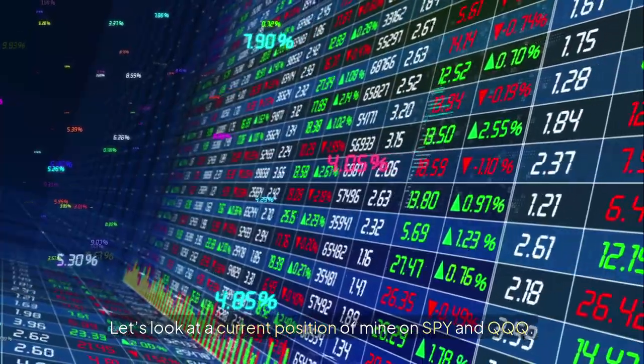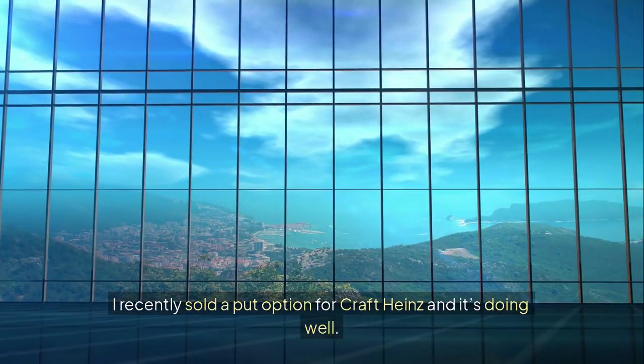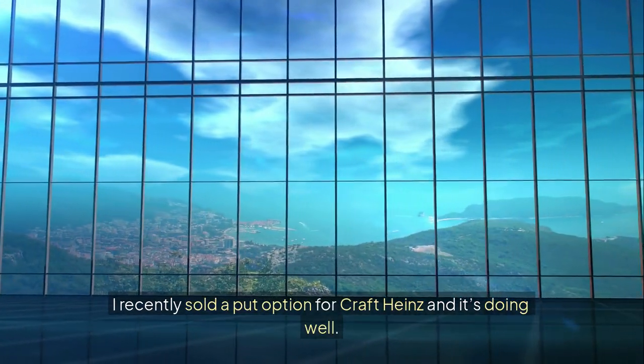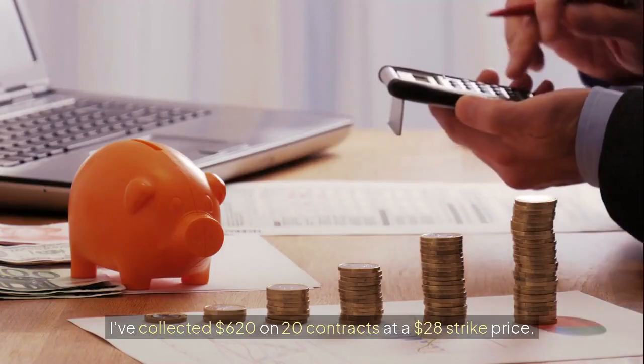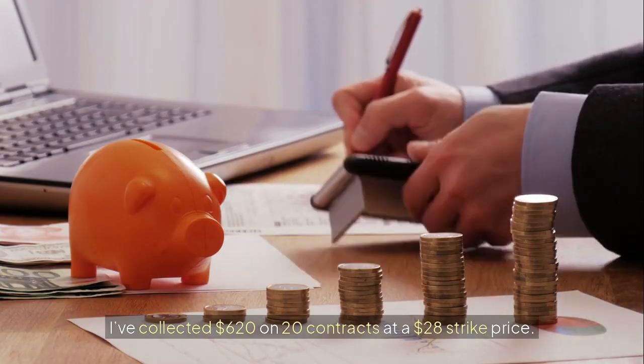Let's look at a current position of mine on SPY and QQQ. I recently sold a put option for Kraft Heinz and it's doing well. I've collected $620 on 20 contracts at a $28 strike price.